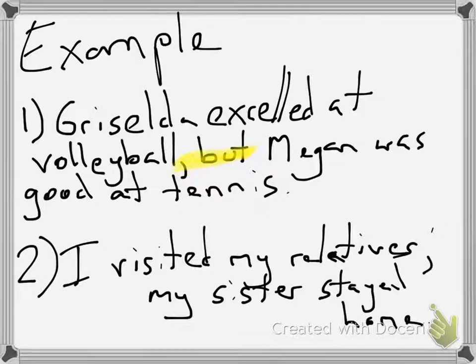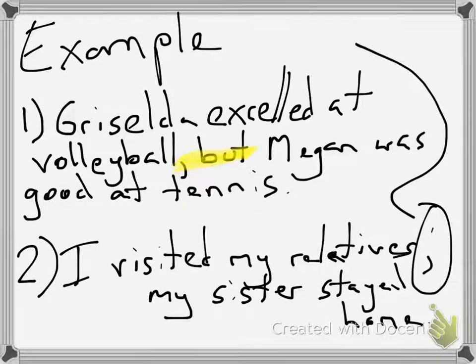Now, you don't just need a comma, you can have another type of punctuation, which is the good old semicolon. When you use the semicolon, it stands for both the comma and the conjunction, typically and or but. So just remember that. It equals the comma and and, or the comma and but. Regardless, it just stands for the comma and the coordinating conjunction. So, I visited my relatives. My sister stayed home. Both of those are simple sentences, but we merge them together to make a compound sentence using that lovely semicolon, which we'll talk more about in class starting tomorrow.